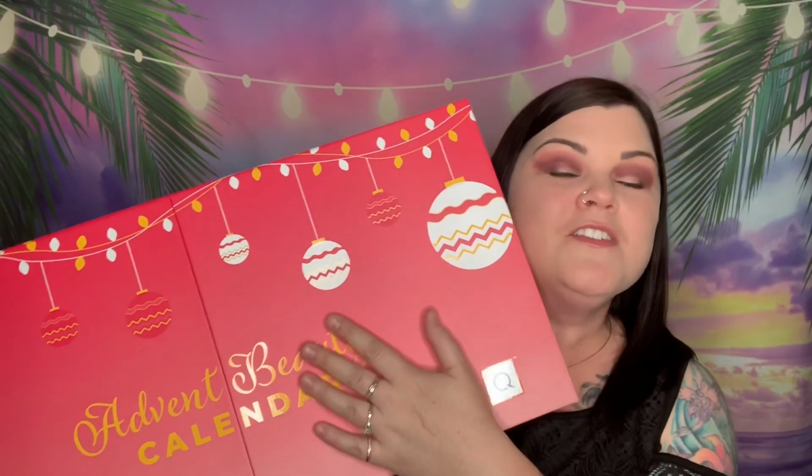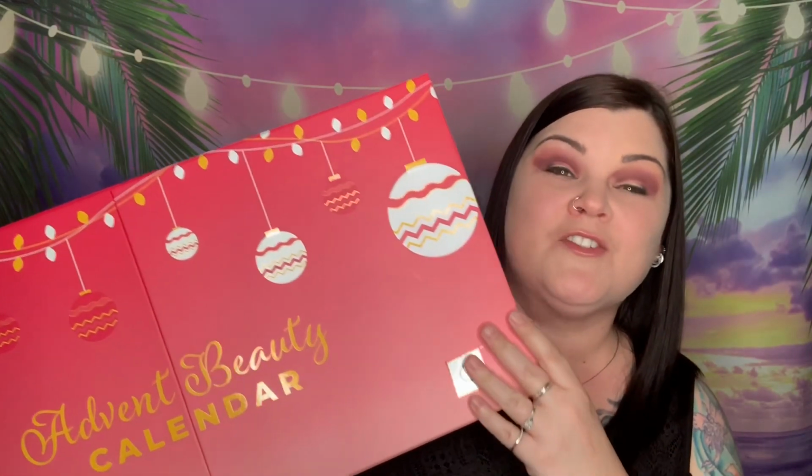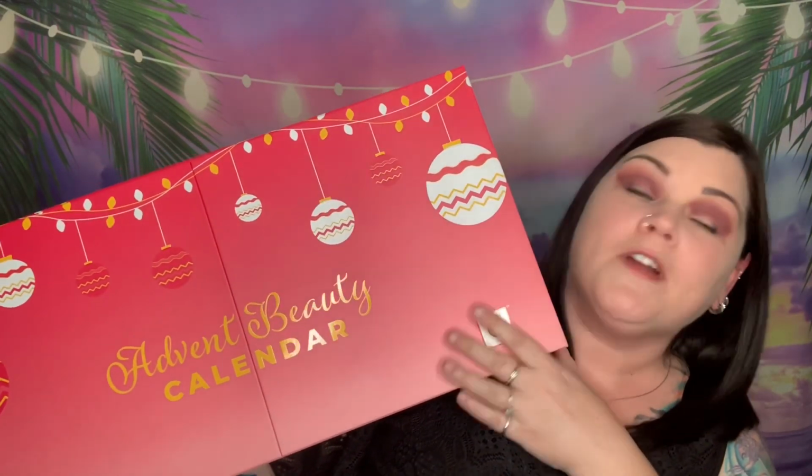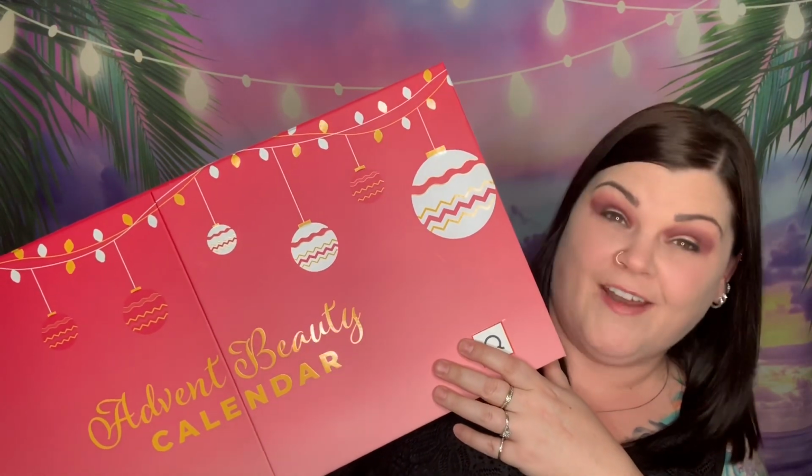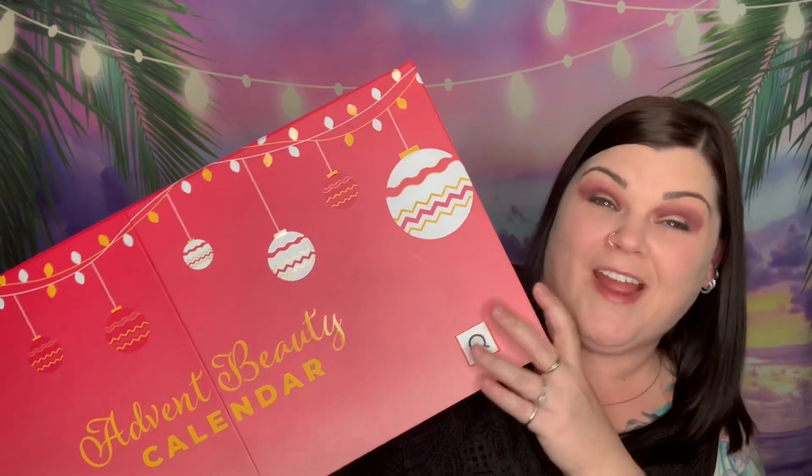Okay, you guys, this just arrived and I am so excited. I feel like Christmas all over again, because this is not a Christmas advent calendar. This is a Christmas in July advent calendar. Unfortunately, this is no longer available. They are already sold out, but this was purchased on the QVC site. Thank you so much, Nikki, for letting me know it was available.